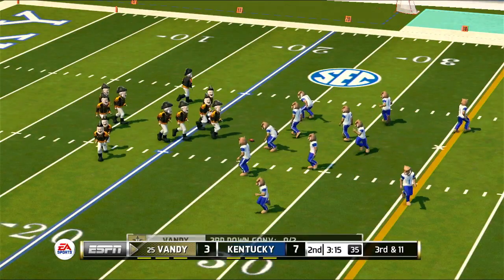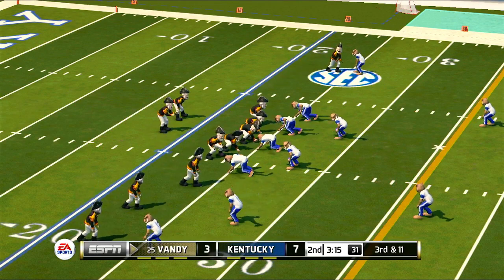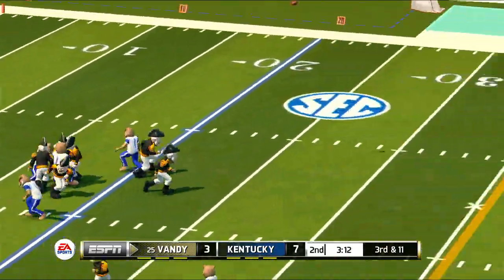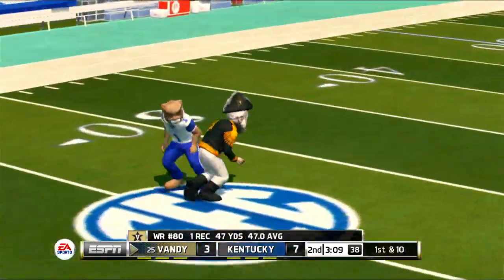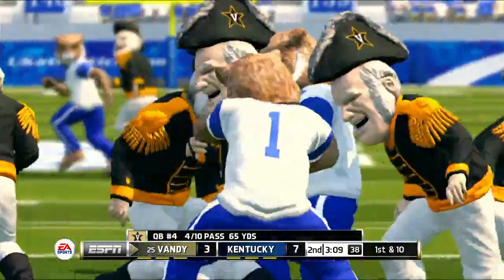That makes it third and 11. Check four, check four. Check ready. Wants to go long and does. Makes the grab and he's knocked out of bounds. Big play right there. 47 yards. First down.